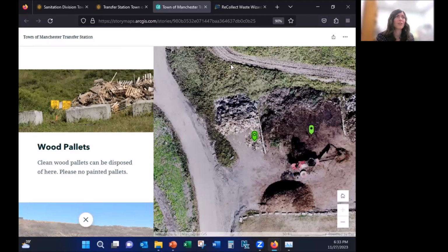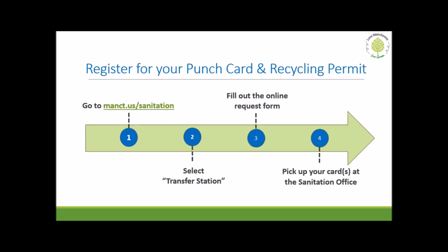All right, so that is your tour of the transfer station. So if you've never been, you really should. And, if you want to get a better sense of where everything is and what's provided at the transfer station, this story map is a great way to do that. So to continue encouraging you to use all the wonderful resources that we have at the transfer station, I wanted to touch base very quickly on the process for obtaining a punch card and recycling permit.